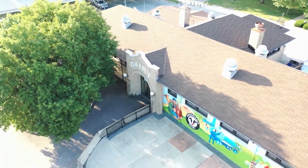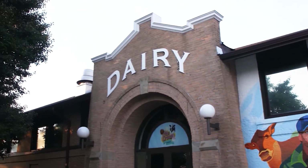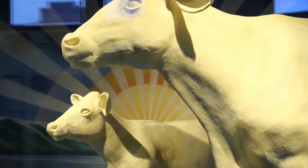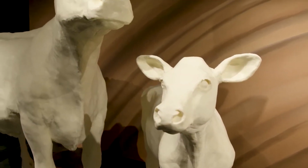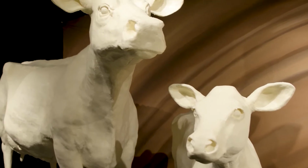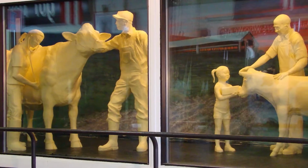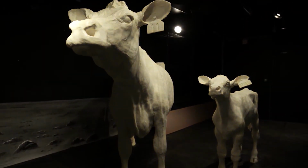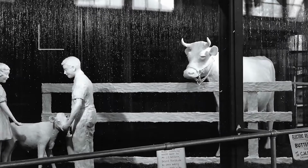The Dairy Products Building is home to one of the oldest and most beloved traditions at the Ohio State Fair. The world-famous butter cow and calf are must-sees for fairgoers of all ages. Generations of families have shared in the whimsical delight and amazing artistry of this Ohio landmark, presented proudly by the American Dairy Association Mideast. It's a tradition that goes back over a century.